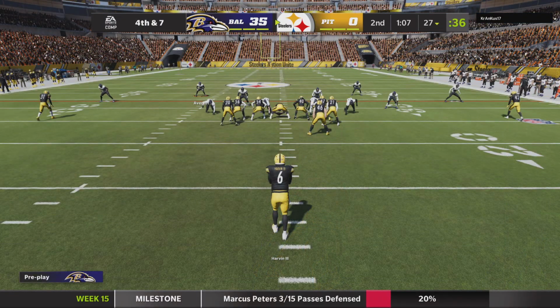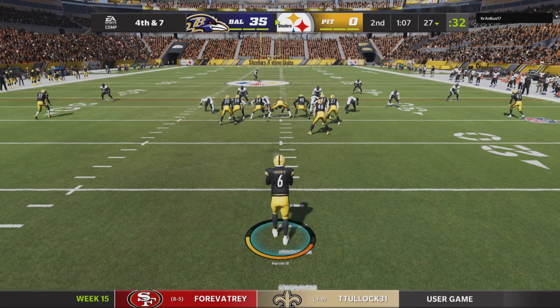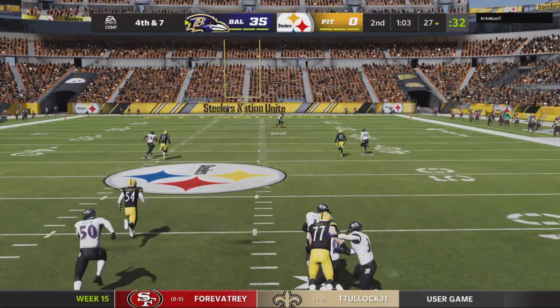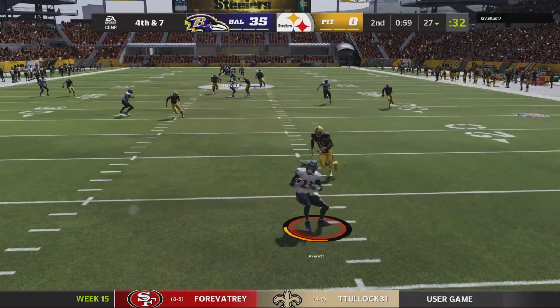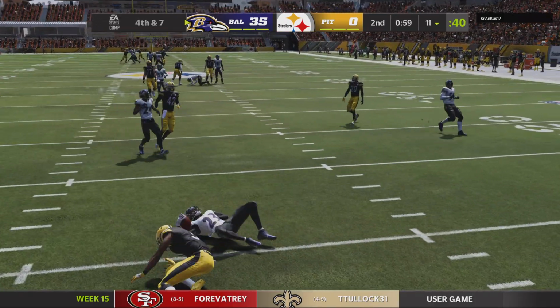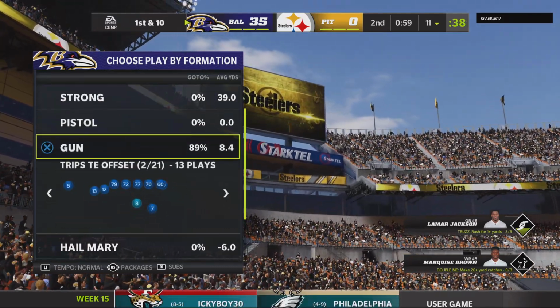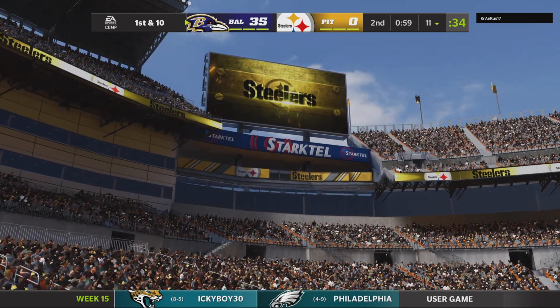On fourth down, here's Presley Harvin on to punt. He steps into this one, and this is a rocket. And he'll go ahead and field this at the 5. 62 yards on the punt that time. Wow. And the Ravens will get it. 1st and 10 from deep in their own territory.